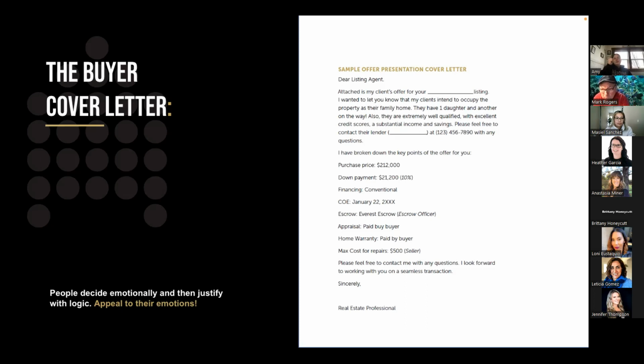Now, keep in mind that if we include details about our buyers, then if the seller does not accept the offer, it could be construed as discrimination. So just be careful with how much you include in your sample letter. Although because we're not actually giving it to the seller, we're giving it to the other agent, giving them details about our buyers could be beneficial because they might choose to share that information with their sellers, but they don't have to, right?